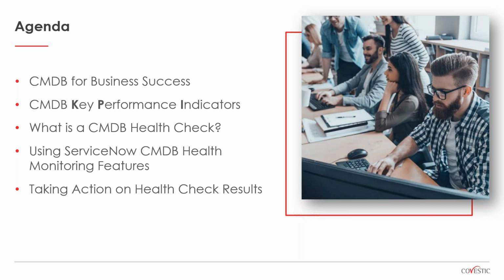We'll talk about what is a CMDB health check? Why would you do it? What's the purpose of that? And then how do we get from there to leveraging those ServiceNow health monitoring features? Getting to HealthTech, making sure we're monitoring back to those things I talked about, those KPIs, and taking advantage of that. And then lastly, making sure we follow up on that and take action on our health check results.